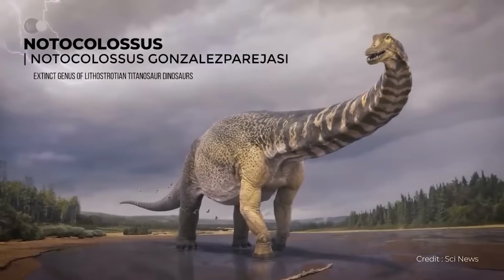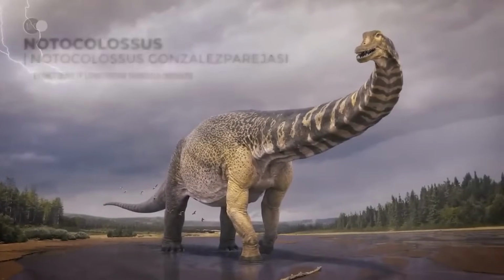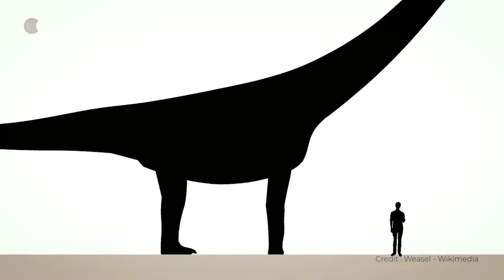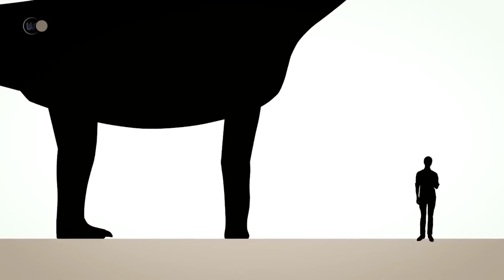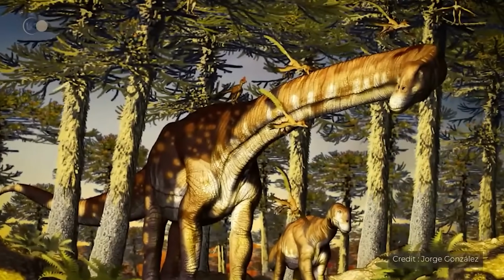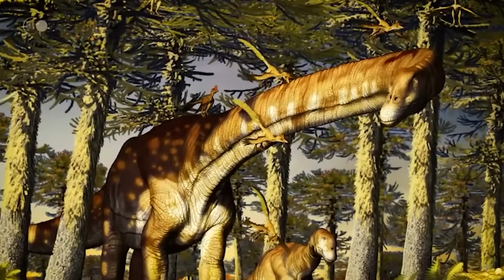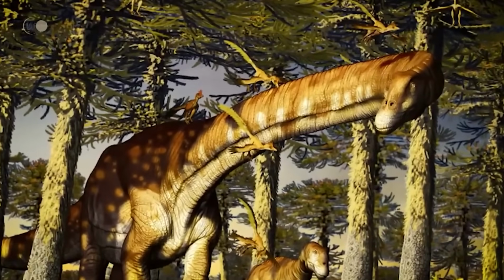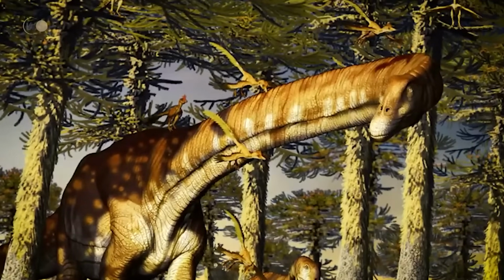Nautocolossus is another large Cretaceous phenomenon. From one of the bones, the humerus, which is still 1.76 meters or 5.5 feet long, scientists were able to estimate its size from head to tail tip. It measures a little more than 25 meters or 80 feet, and its weight is estimated at around 60 tons.